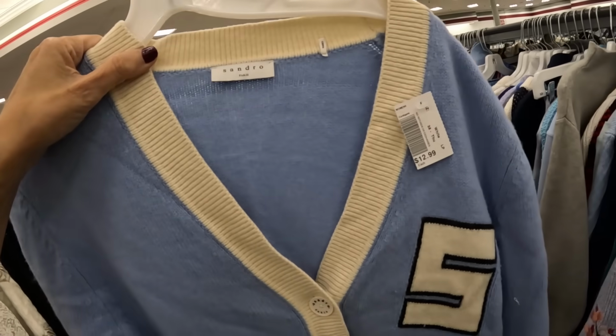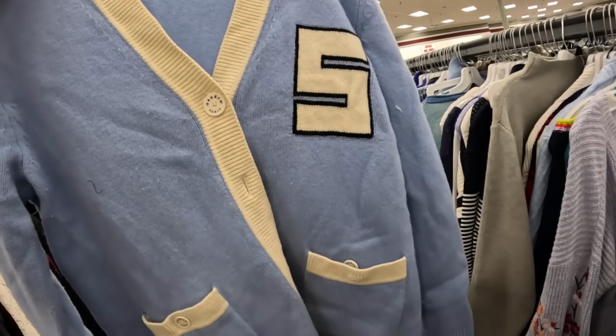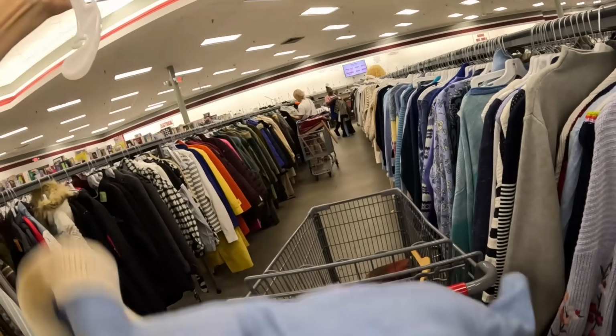Oh, this is Sandro. Okay, now Sandro will say Paris. It's made in China. I don't think it was ever made in Paris. Buttons are marked. Ooh, $12.99. Again, the prices are up in this store.